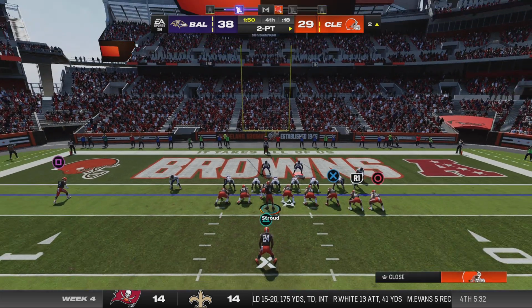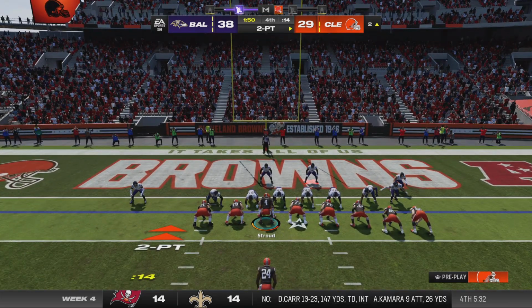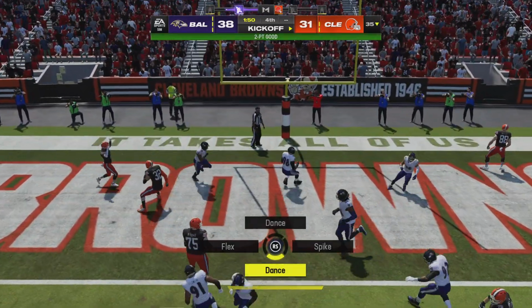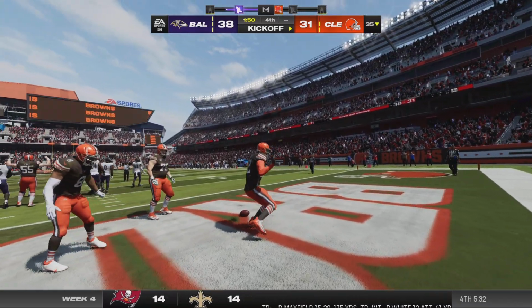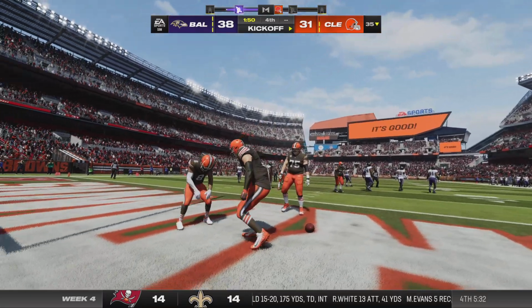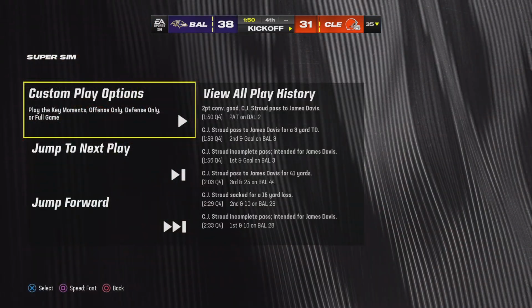Here we go. The Browns will go for 2. Stroud to throw it. And that one is caught. So they convert here, and don't look now, but this one's back to a 1-score game. And hold the phone now. This game isn't over yet. Not at all. Now, get the football back.